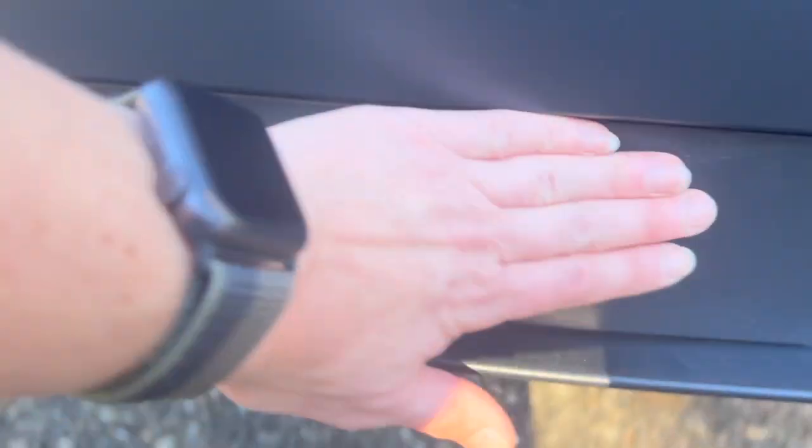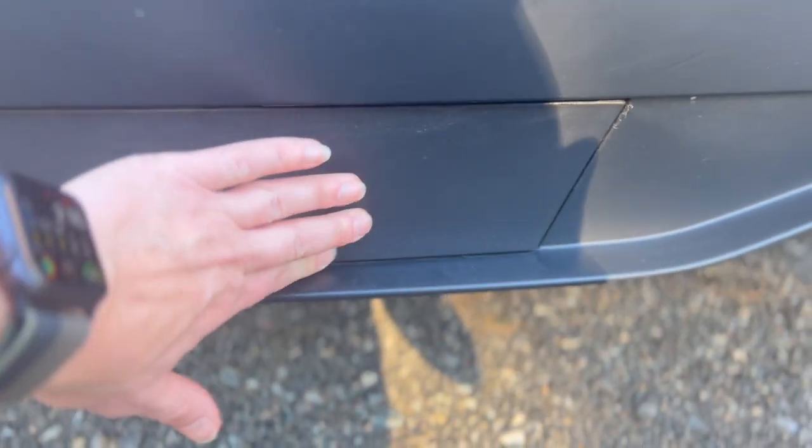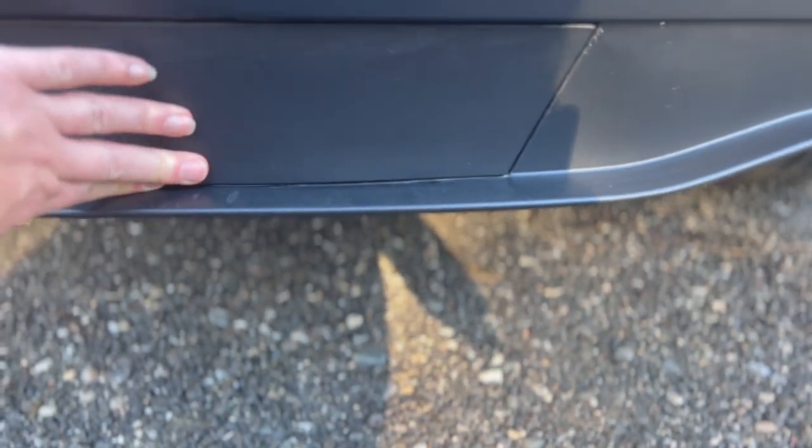This here, I got the tow hitch. It pops off really easily. I've used it a couple different times now. Works great. Pops right back on easily. You just need like a little flathead screwdriver to kind of get in there and pop it open. So no problems there. She can tow.